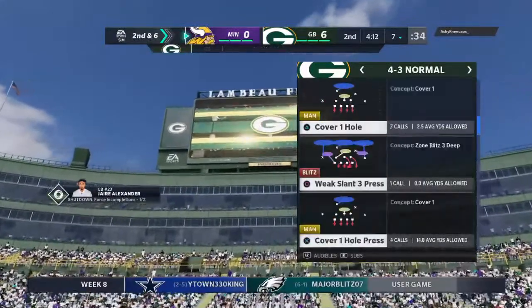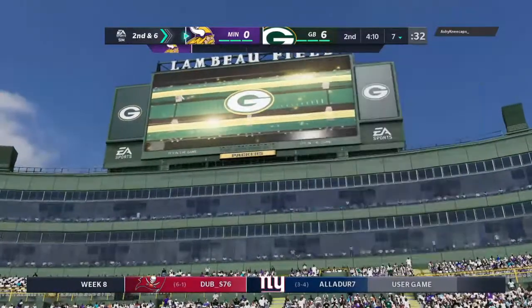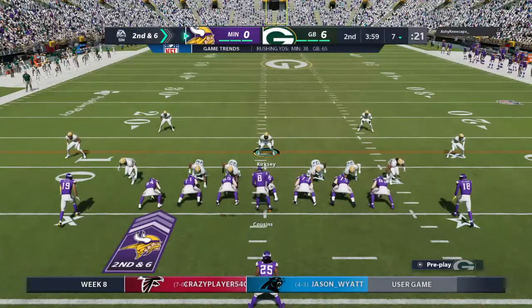Yeah, because 2 interceptions for him in college and a half. I mean, that just didn't happen. It's now 2nd and 6 at the 7-yard line. 4 yards on that last completion, so that sets up 2nd and 6.